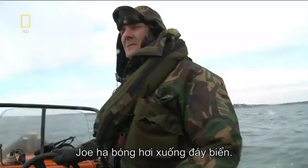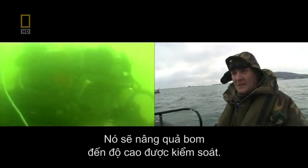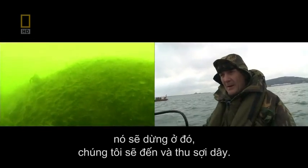Here we go. The inflatable balloon is weighed down and lowered onto the seabed by Joe. The diver makes his descent through the water. The diver's down there, he's touching the lifting bag. It brings it up at a controlled rate of ascent. It doesn't just shoot to the surface, it gently brings it up, and then once it's on the surface, it'll just rest there. We'll go in and pick up the tow.